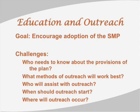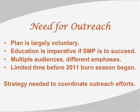First, we set out what we're trying to do. We talked about the challenges, who needed to know about the plan, what was going to work best, how we are going to get this outreach done, and then we got started. So a lot of outreach was needed because the plan is largely voluntary. And for the plan to work, it requires people knowing about the plan and then using the smoke tools to make decisions about when to burn.